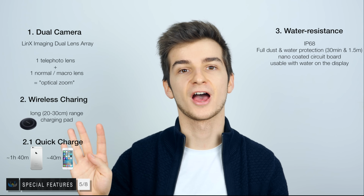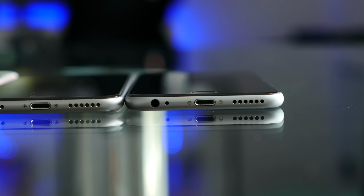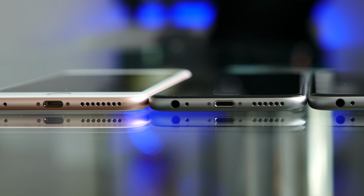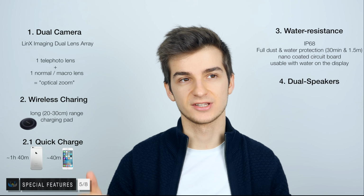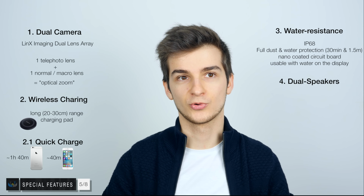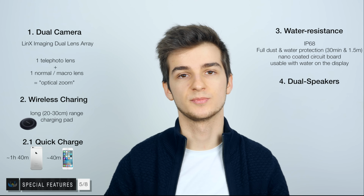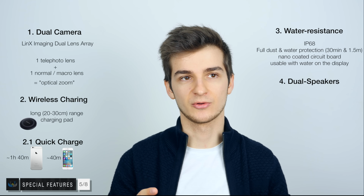Number 4, we have dual speakers, finally. So the iPhone 6 and 6s come with just one speaker. It's located on the side, it's decent, but since it's located on the side, and since you only get one of them, you don't get serious sound, and the sound is not that loud. It's definitely not comparable to the HTC One M8 or the HTC One M9, or pretty much any phones with front-facing speakers. And the iPhone 7 is finally going to come with two speakers this time. And this is made possible by the removal of the headphone jack, which by the way is going away.